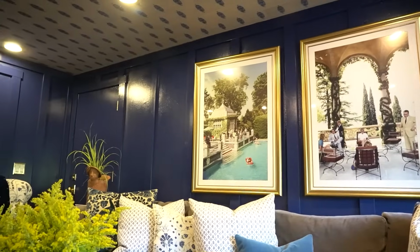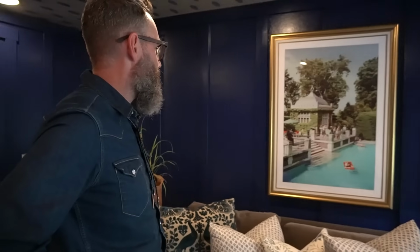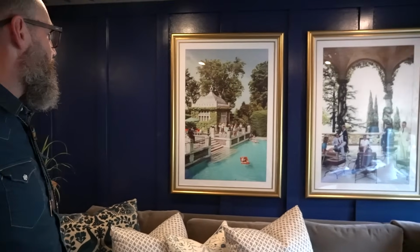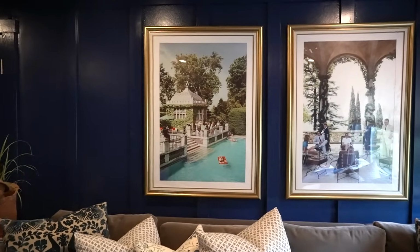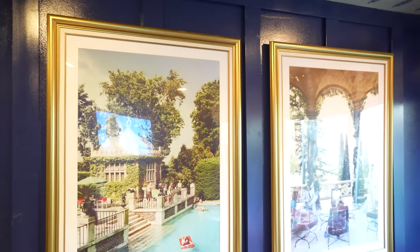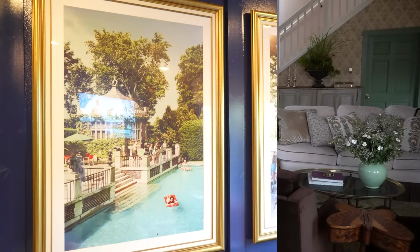In here we have some more Slim Aarons photographs, and we just love that aspirational lifestyle he was capturing. These are all from his Riviera collection of wealthy Europeans doing beautiful things.